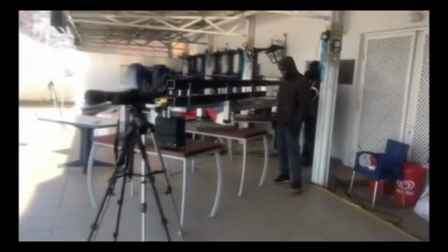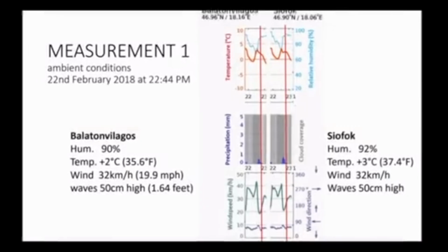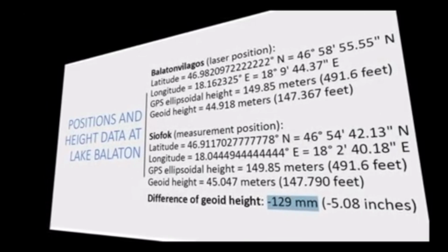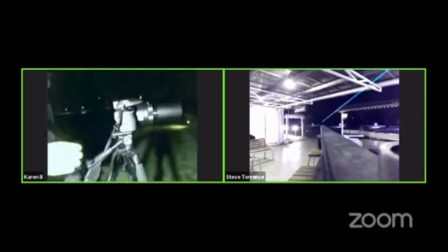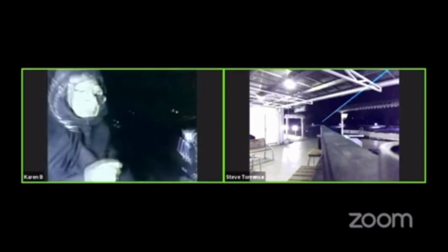To reach the maximum precision, FE Core factored in all the possible corrections for the WGS-84 geoid and calculated the mean sea level ellipsoid, the geoid undulation, and the refraction corrections for each measurement. The height of the laser pointer was 1.5 meters and the observation position height was 1.6 meters. The WGS-84 geoid map shows 0.129 meters geoid undulation at both sides of the measurement. That meant there is no significant difference in geoid undulation.